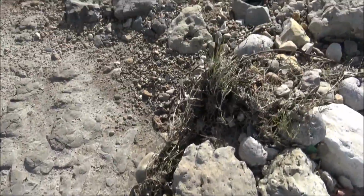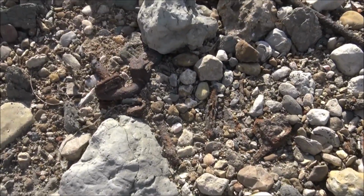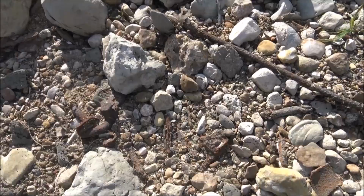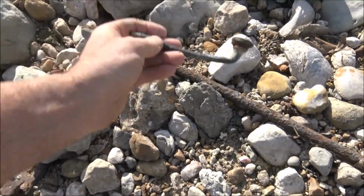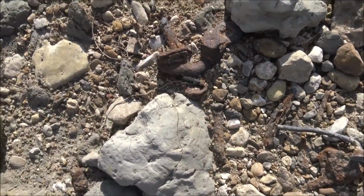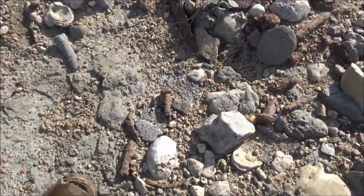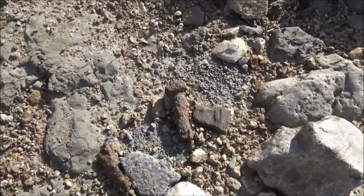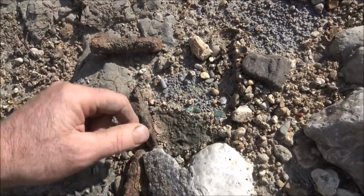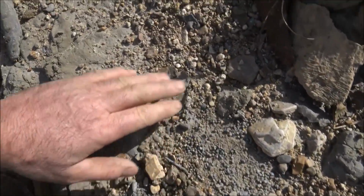No, and I'm not going to carry this stuff out of here. I know you'd like me to, and I'd like to. See anything else? I'm going to miss a bunch of stuff, there's no doubt. That's a valve stem off of a tractor probably, or some old-fashioned car. I just can't get over how much lead. If I was in gold country now, that could be gold. Got 22 bullets, and lots of pellets.